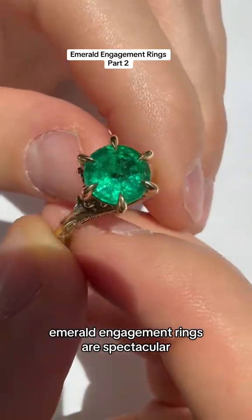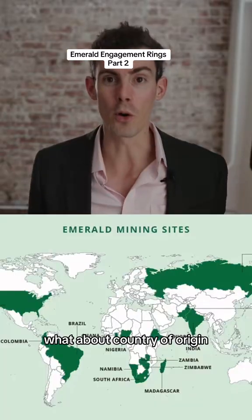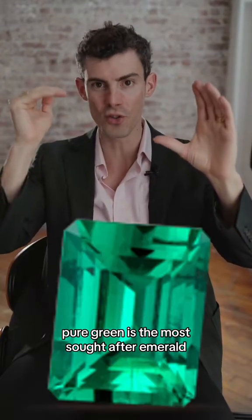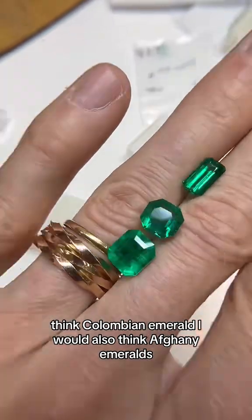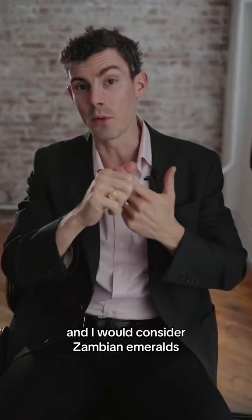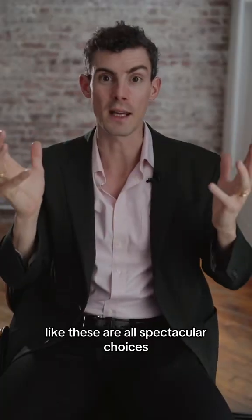Emerald engagement rings are spectacular. What about country of origin? What about color? What are the other things? Pure green is the most sought after emerald. Think Colombian emerald. I would also think Afghani emeralds, and I would consider Zambian emeralds. These are all spectacular choices.